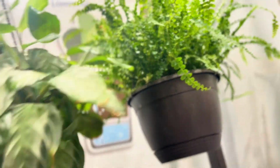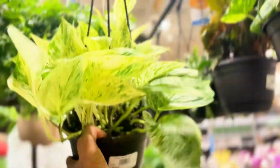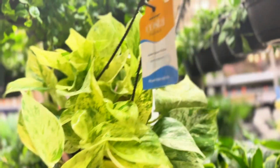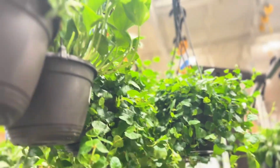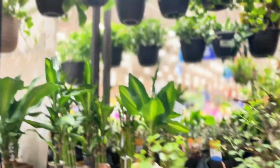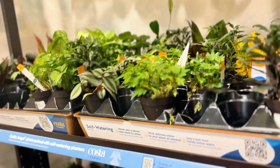Silver Bay. Maranta. Yeah, the fern that I purchased is doing well. Pothos. Marble Queen. These weird bamboos or whatever they're called. And here's some more of those Costa Exotic.